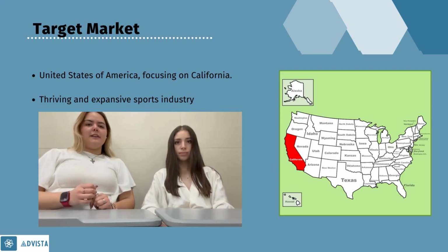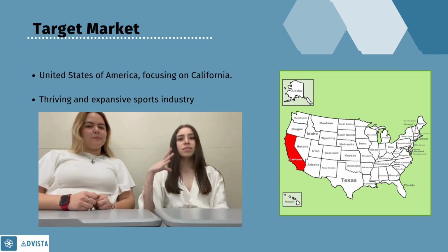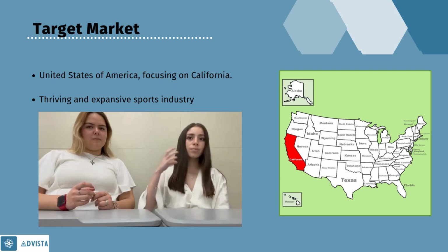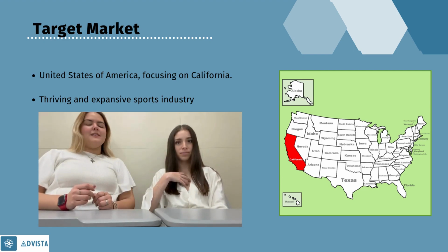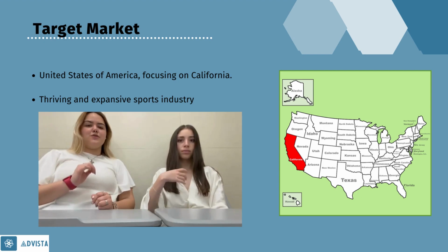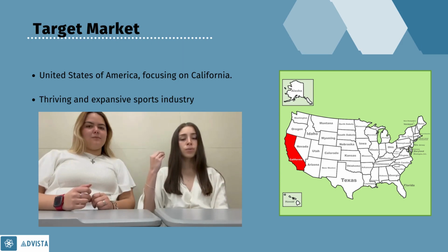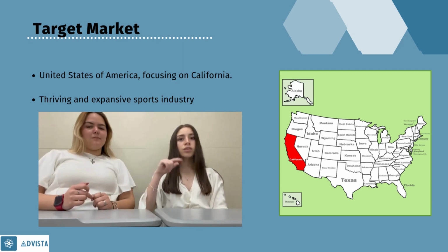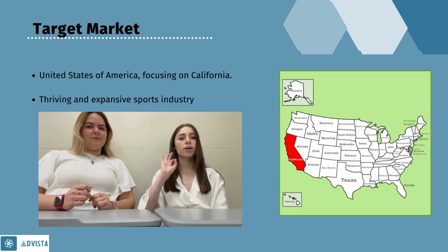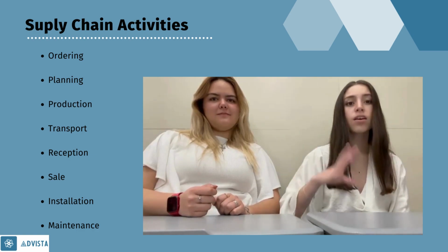Our target market is the United States of America, focusing on California. It has a thriving and expansive sports industry with 29 franchises in professional leagues. This is a significant hub for the entertainment and advertising industry. According to Statista, in 2022, California contributed 40% to the total GDP of the United States in the third quarter of 2022.